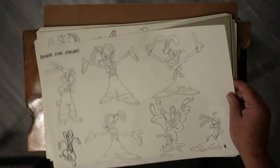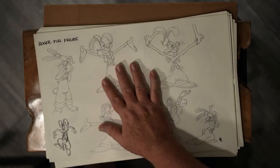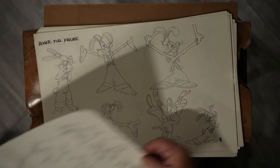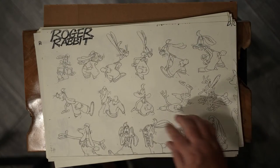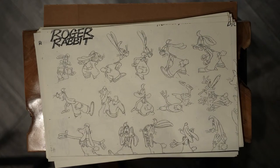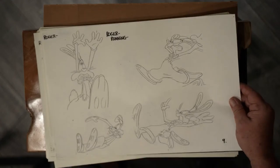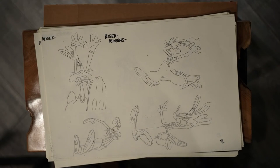But I've got lots and lots of Roger Rabbit stuff in here. These are all from the original film, because when I started at Disney, the first project I worked on was a Roger Rabbit short called Roller Coaster Rabbit. And so these are all the model sheets that I kept around my desk, so I knew his expressions, knew how to draw him. And it was during that production that I was promoted to animator. I became an animator during that production.